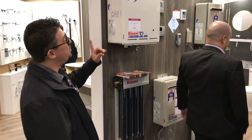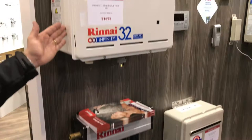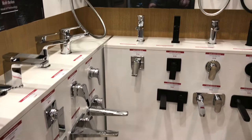Another one of our great brands is Rinnai. We do offer hot water services, anything from solar to continuous flow, as well as electric storage down the bottom there. Another brand we've got at the stand is Methven. Methven tapware and Methven showers. Manufactured in New Zealand, 15-year full product warranty, chrome as well as matte black finish.